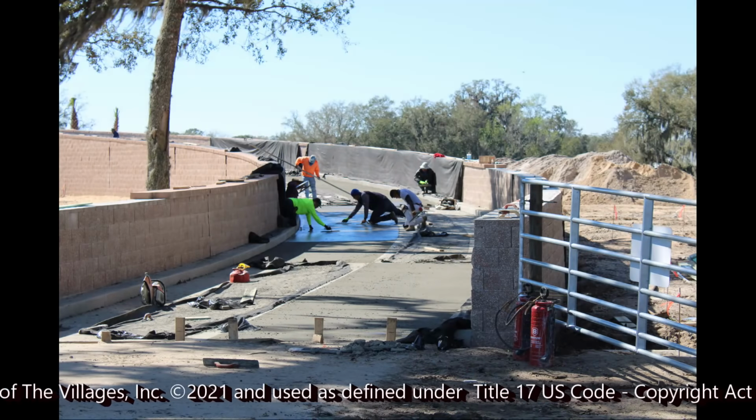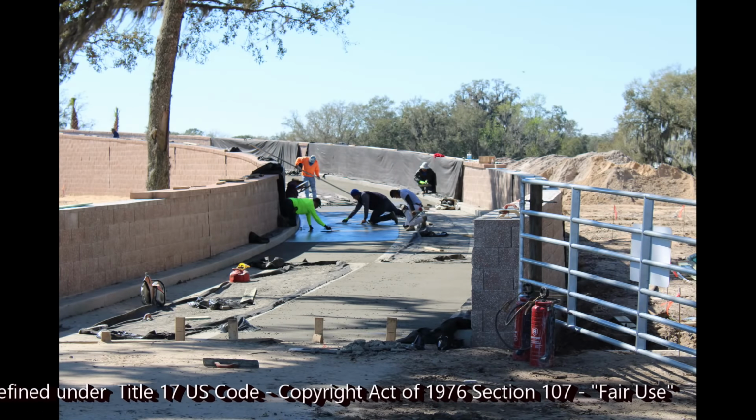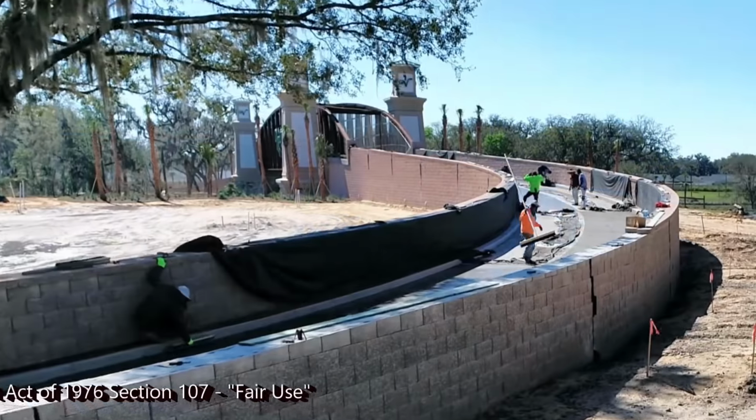Now we'll head on over to the Water Lily Bridge, and we'll take a look at the work going on both sides of the bridge. This is what it looked like on Saturday morning. They were busy putting in the concrete.